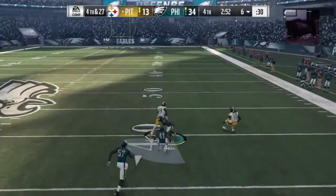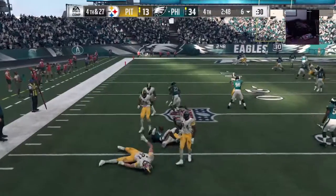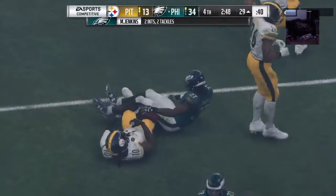Going top shelf for Smith. And he's going to be intercepted a third time. Picked off by Malcolm Jenkins. And he'll bring this one back.